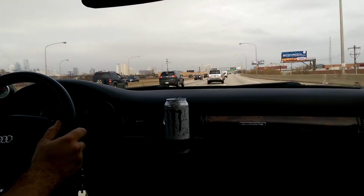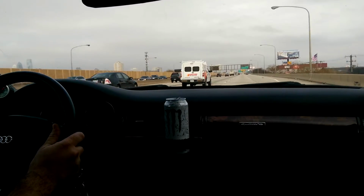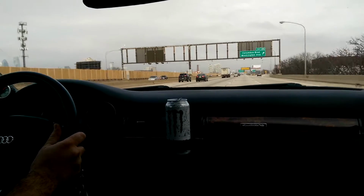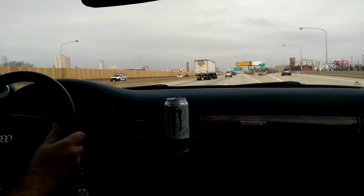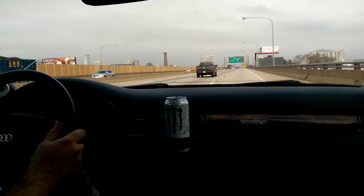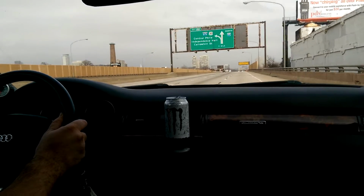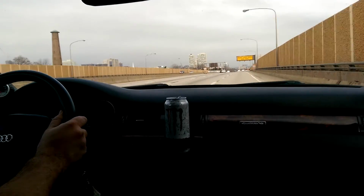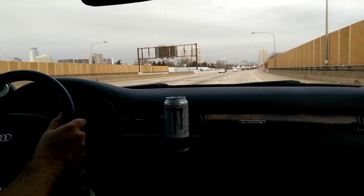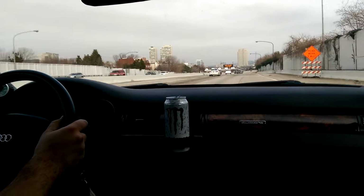Here we go, 6th gear again, 22 PSI, 100, 110, 120, 130. I'm going to stop now because I don't want to lose my license. Holy hell, this thing goes. Oh man, I'm speechless.